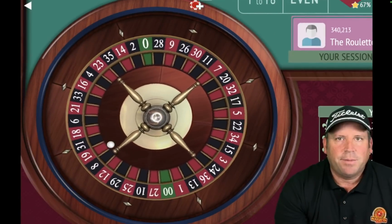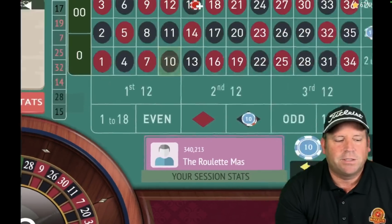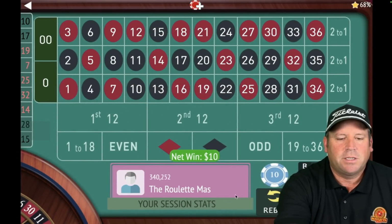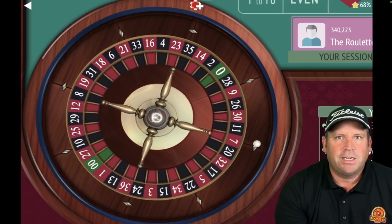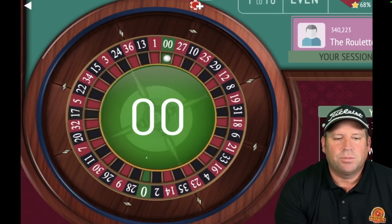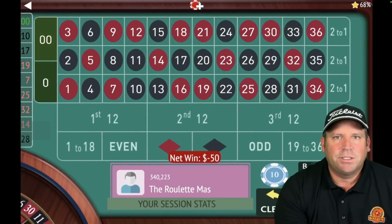And usually we have to be back in session profit, but we were really close. So we went ahead and restarted there. It's always smart to do that. Now we're back up 20. Let's rebet and spin. Anytime you have a chance and you're real close to session profit, definitely restart. Because things like that can happen, like the double zero we just had.